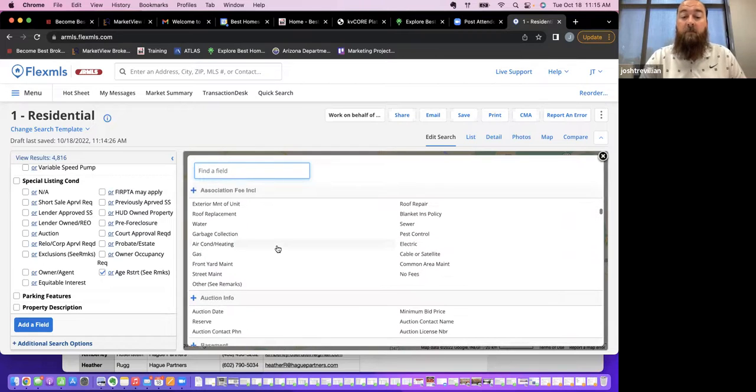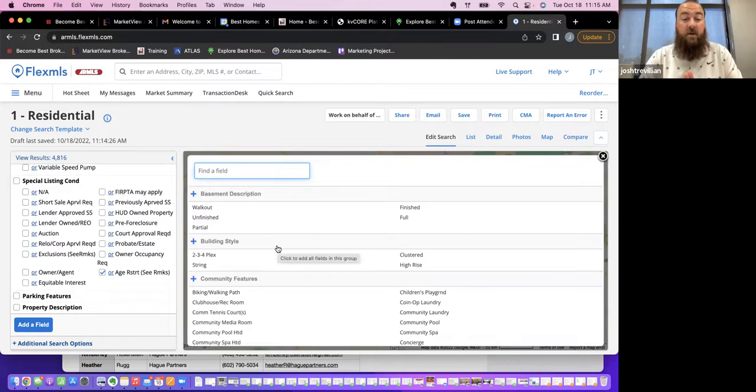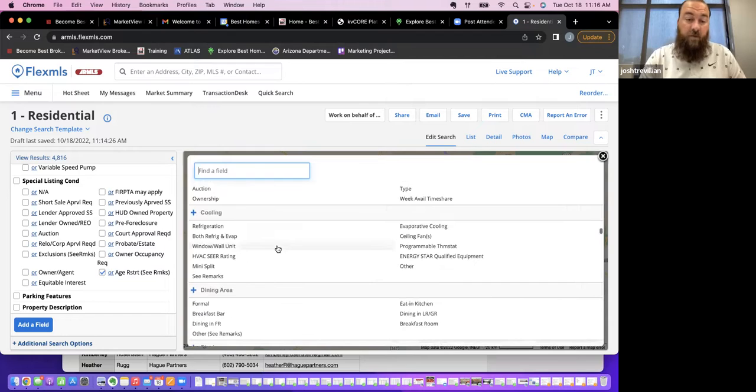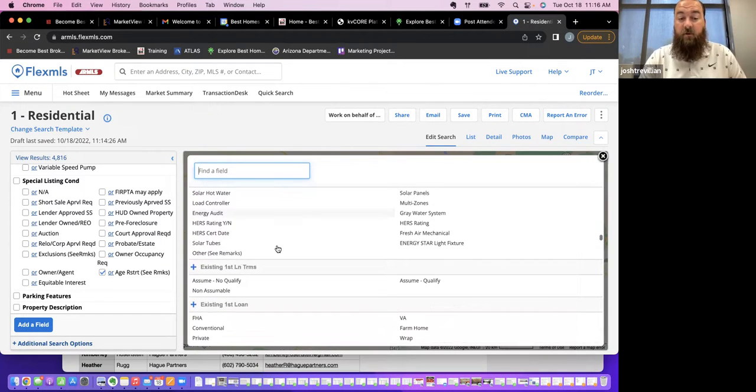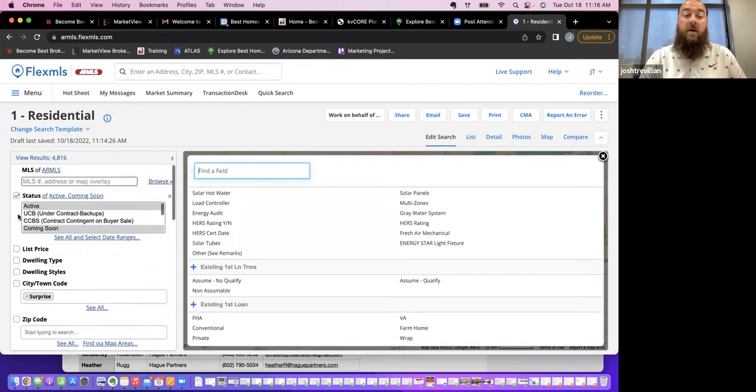But keep in mind, I would drive out to the property and just double verify that that's actually what they're looking for. So a lot of agents come to me and they say, hey, Josh, I want to schedule an open house. I don't know how to do that.